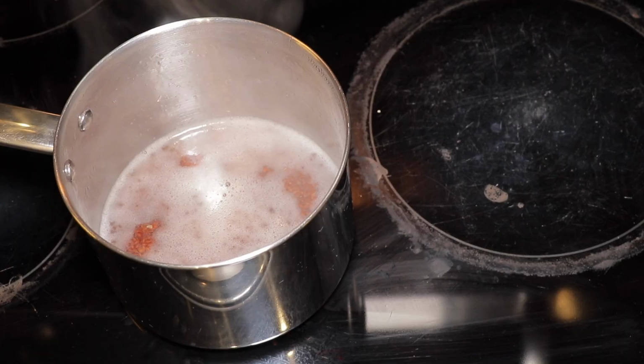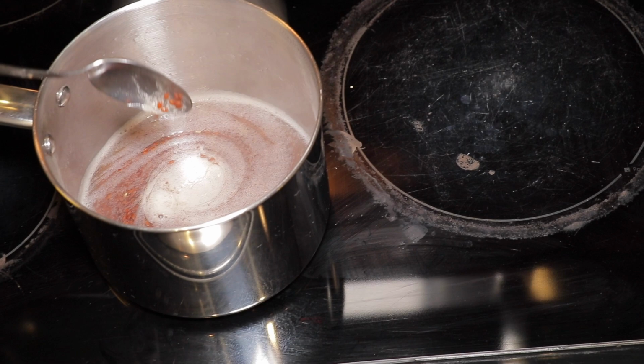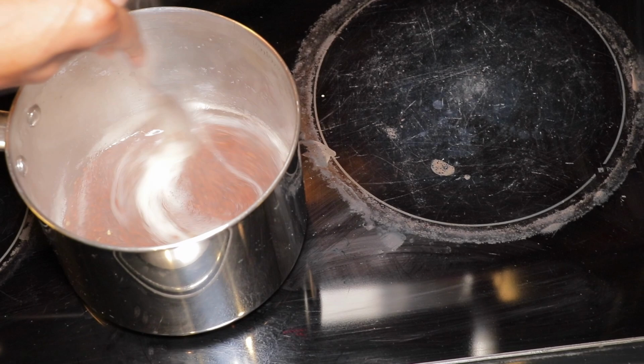You see that? So this is what it's looking like right now. So I'm just gonna let it sit right here, because this is very, very hot. So I'm not about to mess with this right now. I'm just gonna let it sit for a little while. Let it do its little thing, and then we're gonna come back.